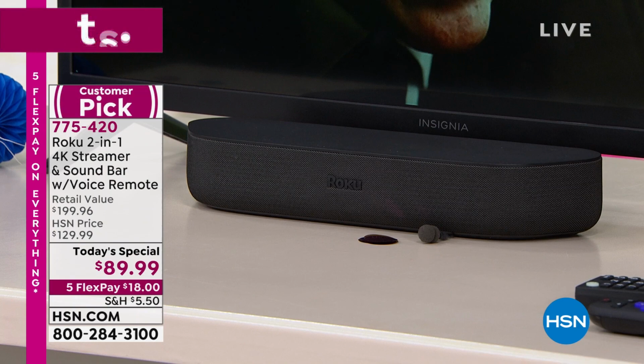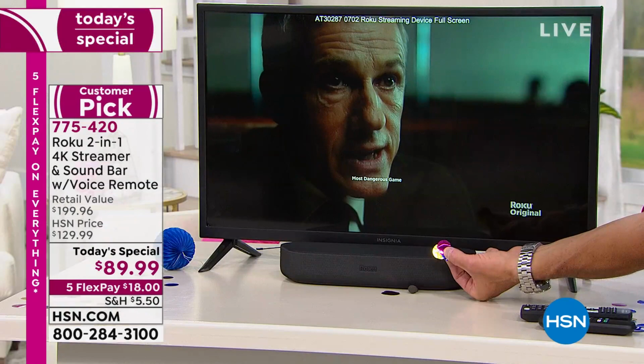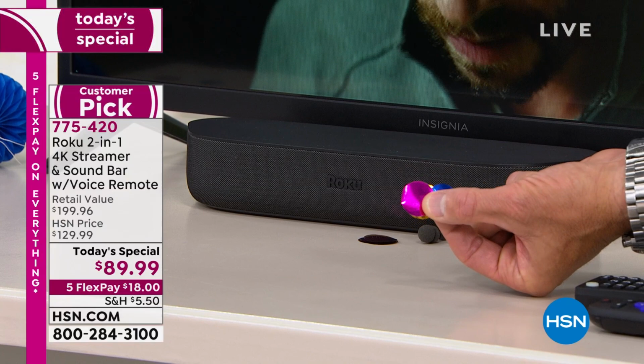That's about how big a speaker is on one side of your TV. See that little confetti right there? I don't know if you could see it. There it is. That's about how big the speaker is. It is literally about that big, and you get one on one side and one on the other.